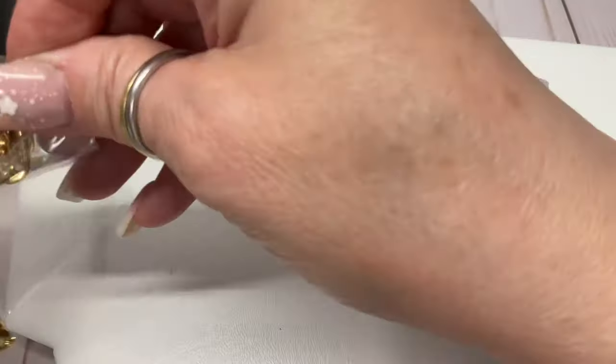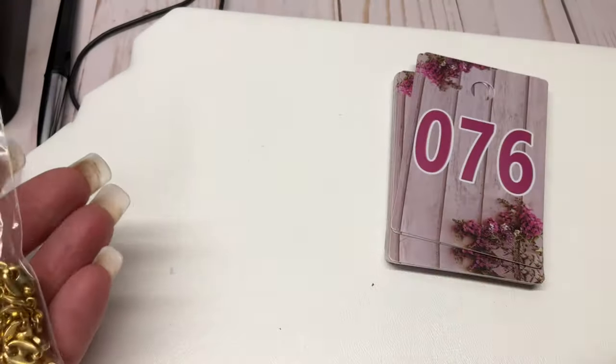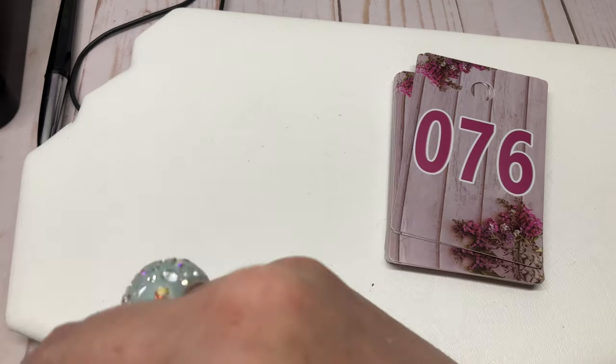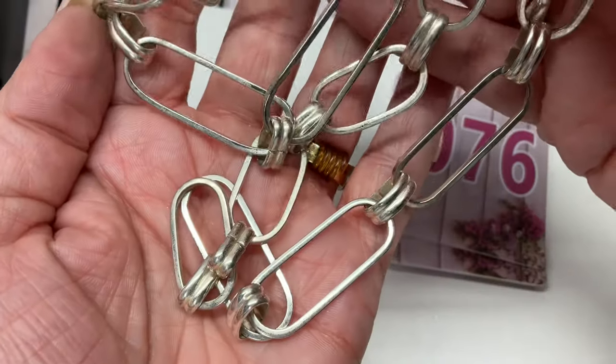Well, is that sterling coming up? Because that is really cool if it is. I mean, it's cool no matter what, but it would be even cooler if it is. All right. What are you? I need to see you. No, you're silver tone. 35 and a half inch total length. There is some wear.